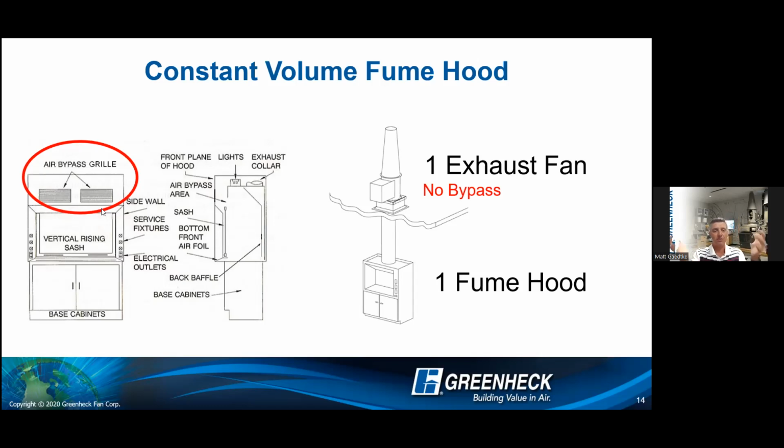So when my sash is open, air just goes through that sash opening. As I start to close that sash, I get some mixture through the sash and through these bypass grills. And when my sash is completely closed, all of the air goes through the bypass grill. So really good for a small lab where hoods are not a big aspect of your ventilation system.